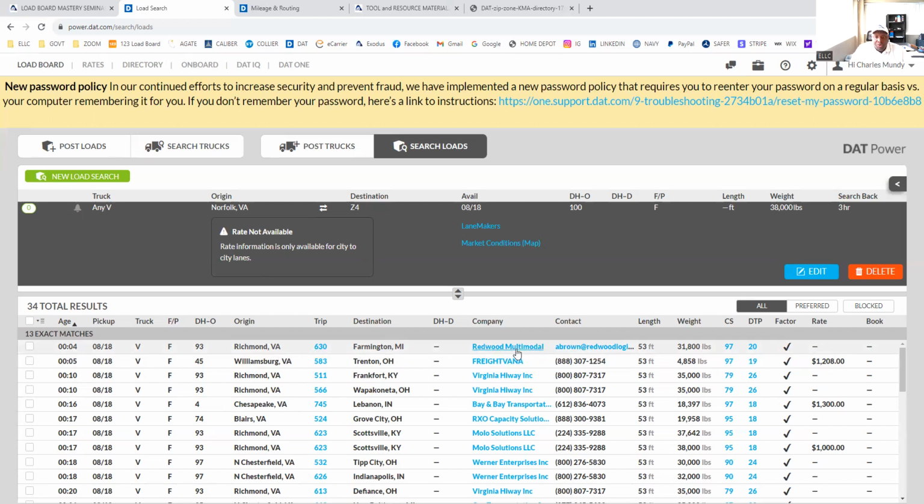This one is Redwood Multimodal, so this looks like an intermodal, multimodal move. Then the point of contact, their email, the length of the trailer is 53 feet. The weight of the load is 31,800 pounds. CS stands for credit score of the broker. Their credit score is 97, which is not bad. Brokers have credit scores and credit ratings. We go into that and I'll break down why. DTP is how many days to pay the broker has after delivery. They have up to 20 days before it's a breach of contract.